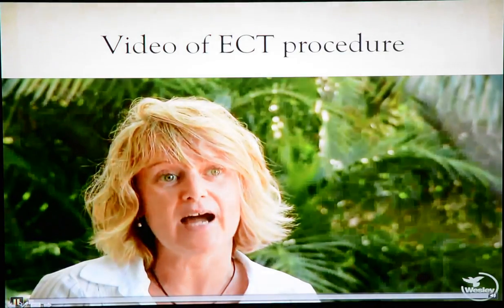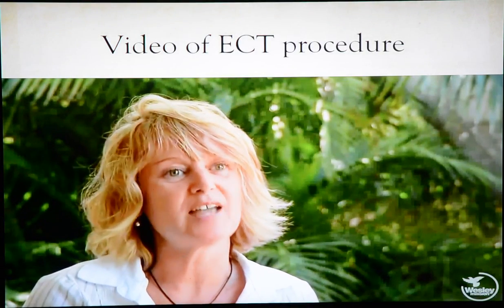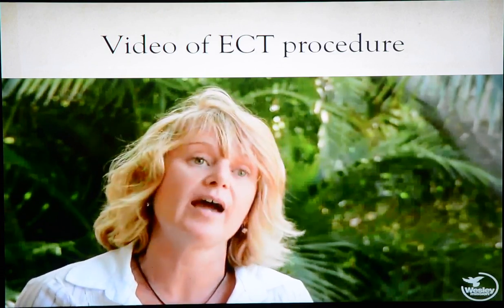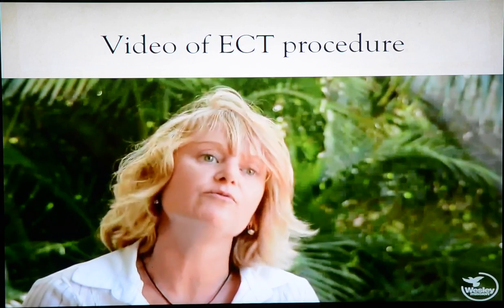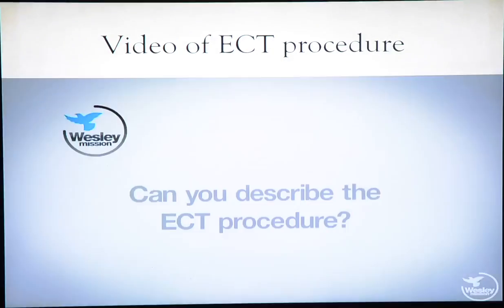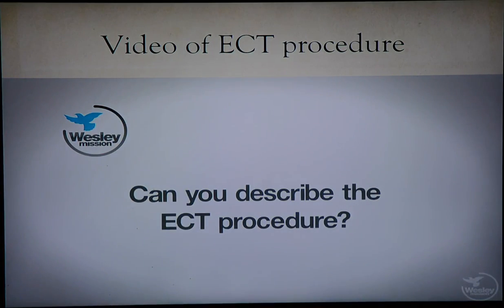They would need to see our general practitioner first and just have some routine blood tests taken and an ECG reading of the heart just to make sure that that's okay. And then the treating psychiatrist would obviously sit down with the patient and discuss ECT, what it involves and how it works, and get the consent of the patient.